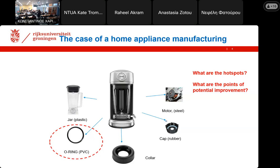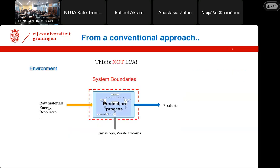If we want to estimate the holistic sustainability assessment of this appliance, or identify the hotspots, for example, what are the most contributing parts during the production of this appliance, or redesign this appliance in order to make it better, we understand that we should repeat this procedure that we did for one material, for all of the materials and the components of which this appliance consists. So we understand that the sustainability assessment of the system is much more complex than what we thought once we bought this appliance or when we used it as consumers.